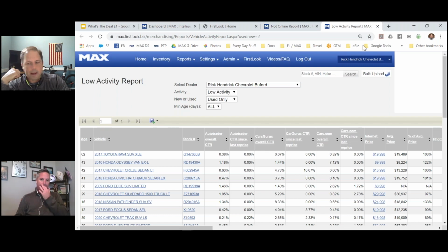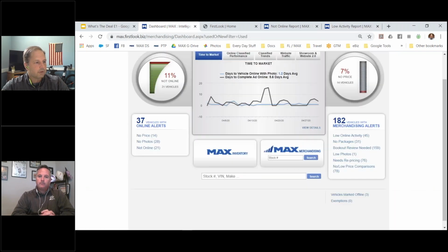The cool thing about this data, the way that we set this report up, obviously you can flip through the dealers you have access to. We have both a low online activity and a high online activity. Just like you want to see the cars that have a less than 2% click-through rate, we're going to show you cars with an over 4% click-through rate. You'd be like, hey man, I got a lot of people looking at this car, but why aren't I selling it? It goes the other way. You might be ready to whack the price, but you're getting a bunch of clicks. It might not be about the price. So lots of good stuff here. You can also export this to an Excel spreadsheet and use it any way you want.